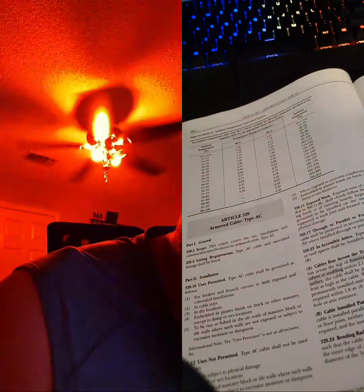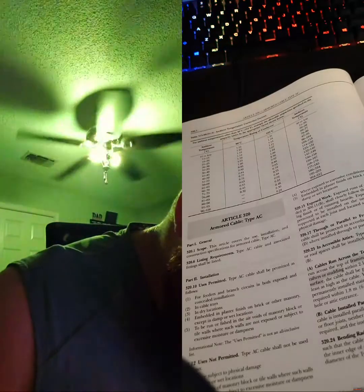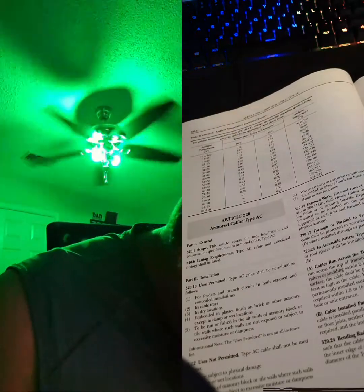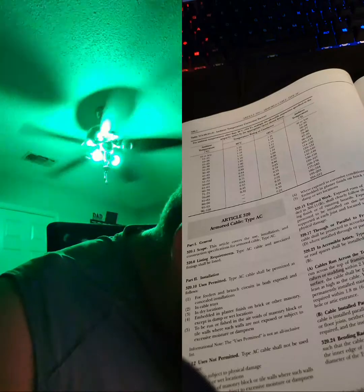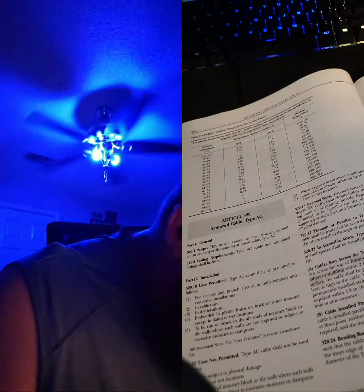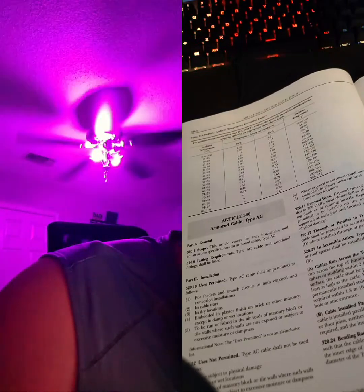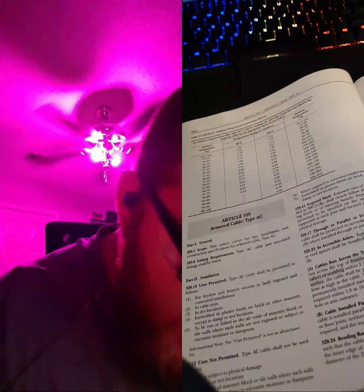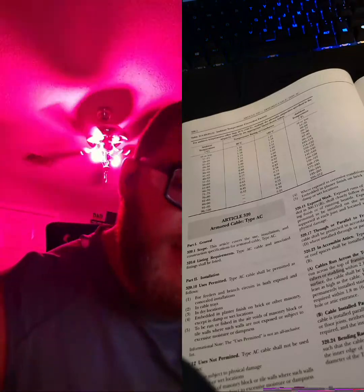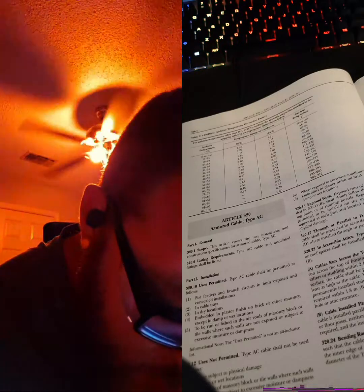Okay, so I'll give you a hint though, or I'll give you some help. The dot 12s is typically uses not permitted. The dot 10s is going to be uses permitted. And then the supports is going to be typically in the 30s. So if we were to look at Romex, we would look in the dot 30s, whatever the code is, dot 30. So if you go to 320.30, you're going to see where it says securing and supporting.